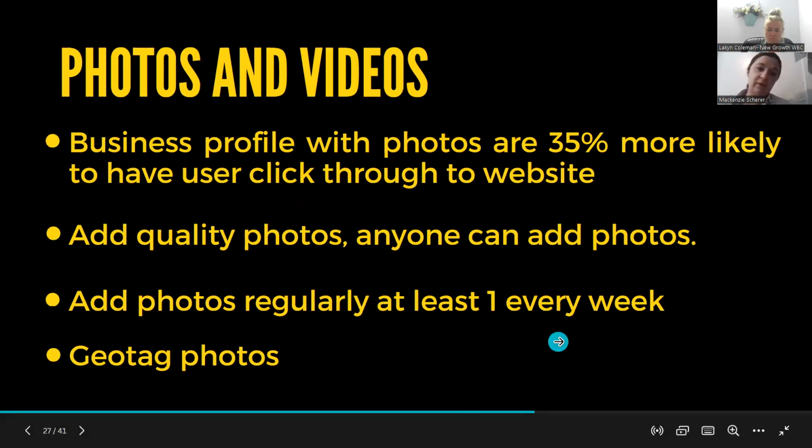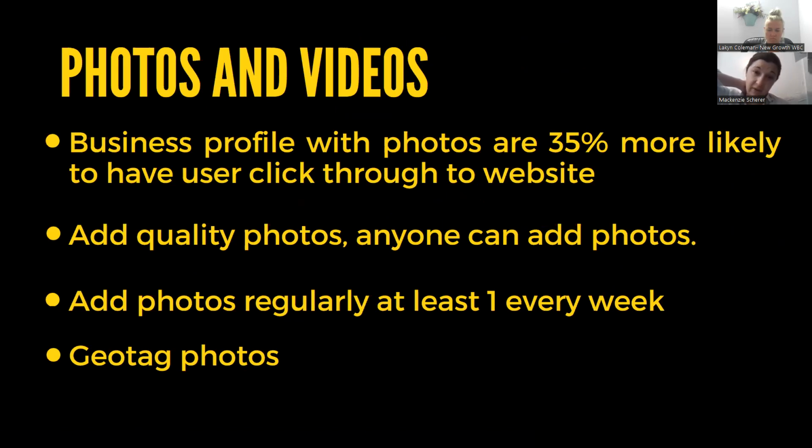So photos and videos are incredibly important. A business profile with photos is 35% more likely to have a user click through to their website. So if you've got some photos of your team, of your building, of you guys out doing the work, people are more likely to actually click through to learn more about you and see what's going on with your website. And you want to make sure that you have quality photos that you add.